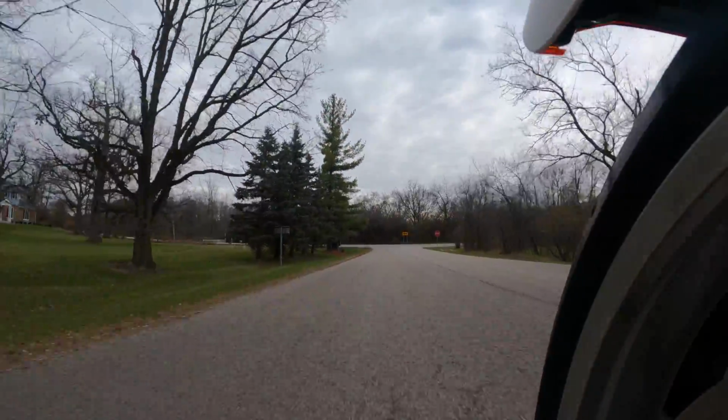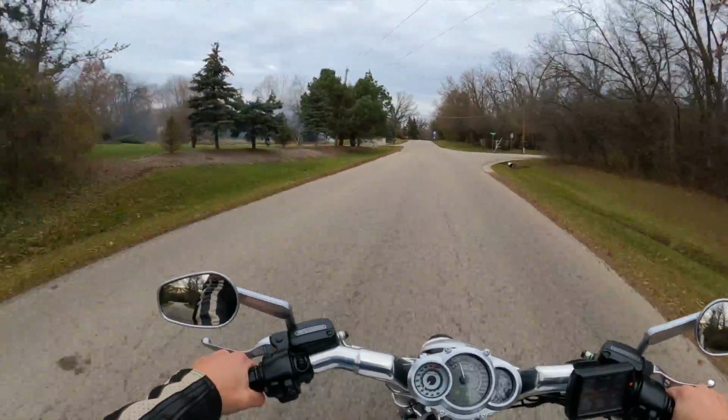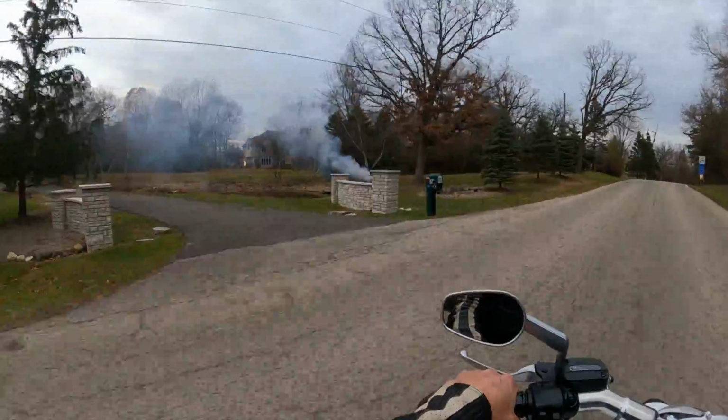That would be awesome. Oh, there's someone doing a little fire back, burning stuff up. Oh, and a fire in front. All right, look at that, double fire action going on.